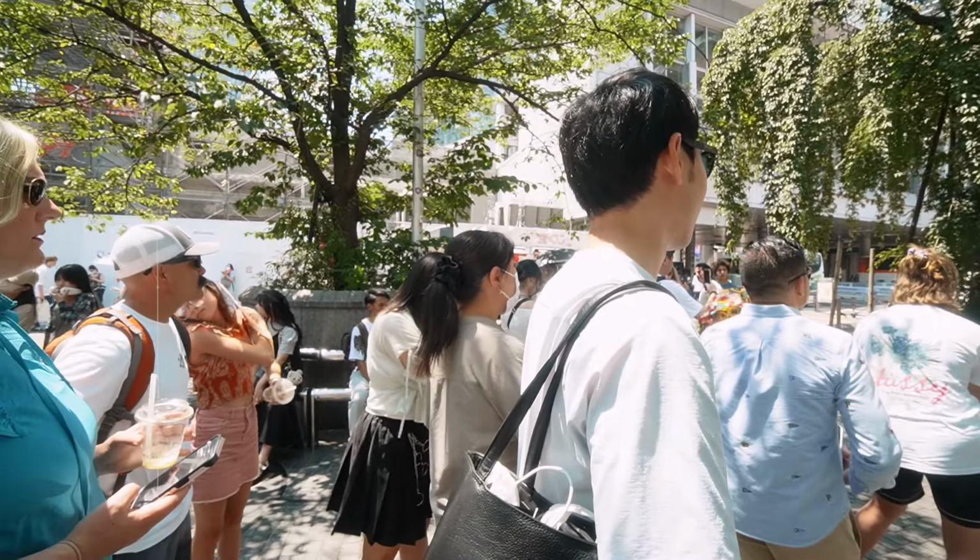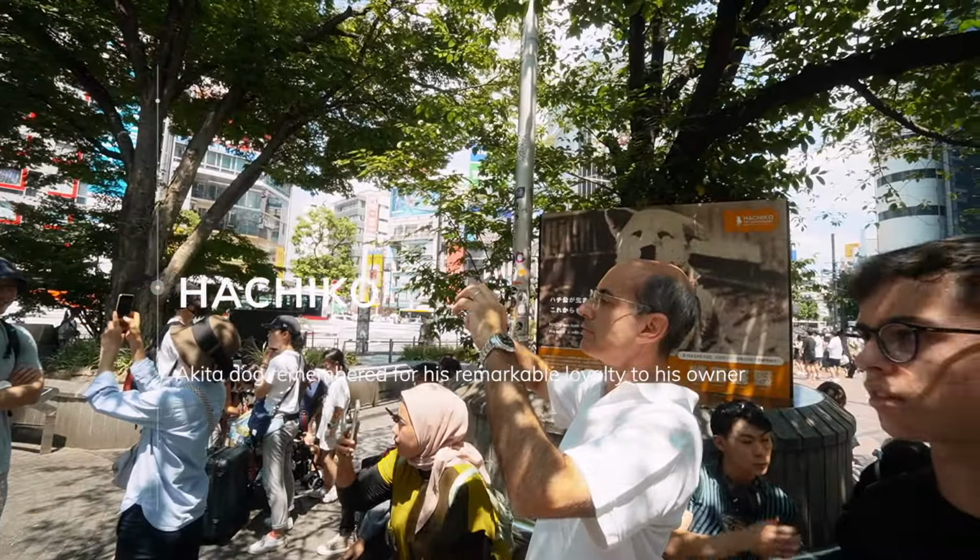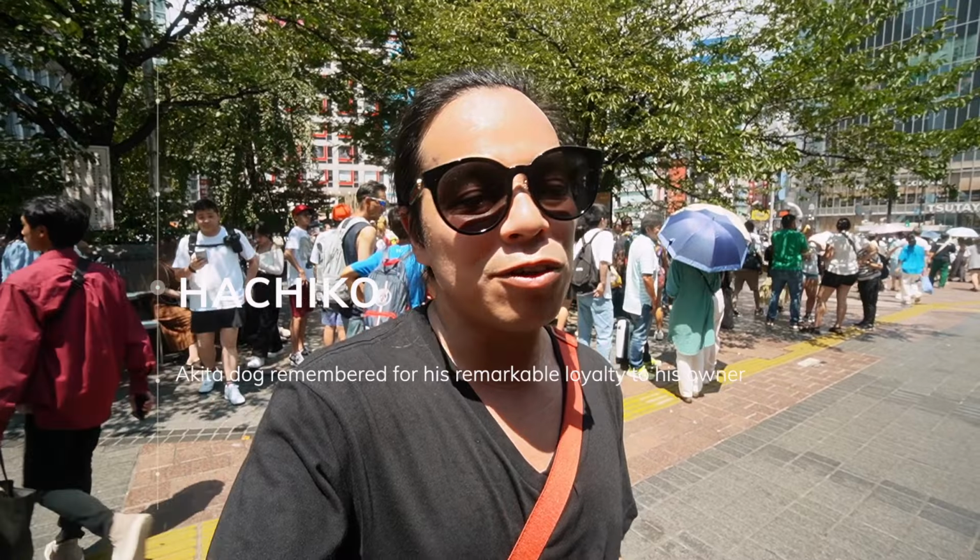But I would really want you guys to visit Hachiko any time of the day, just to pay a visit and to pay respect to this wonderful, wonderful dog called Hachiko.